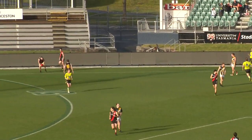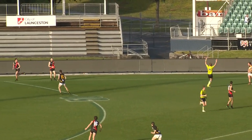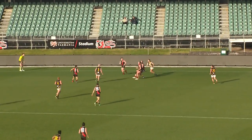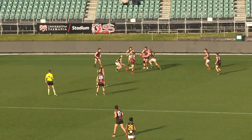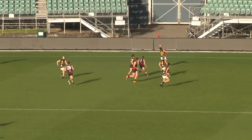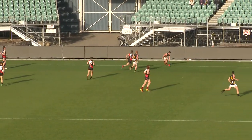So a few patrons over there in the sunshine. So rain earlier today, but it's cleared. But it's been slippery all day underfoot. Up the wing. Almost a mark there to Gardner. Taken there by Campbell. Close to siren time here at UTAS Stadium.